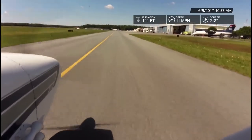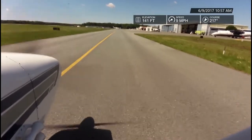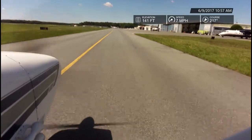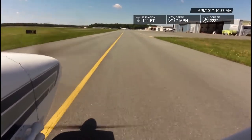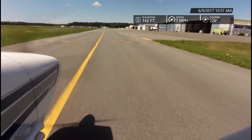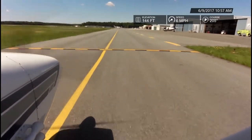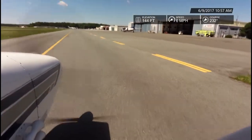Cessna 95 Alpha, it appears your front wheel might have some complications with it. It's wobbling off a bit. Yeah, sir, I've noticed that. Can I just pull over here somewhere? Affirmative, sir. If you see that disabled aircraft off to your right, if you can just pull over in front of him, and that's all non-movement area. Okay, thank you.